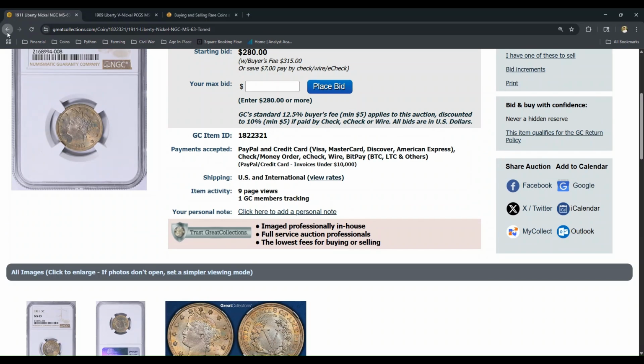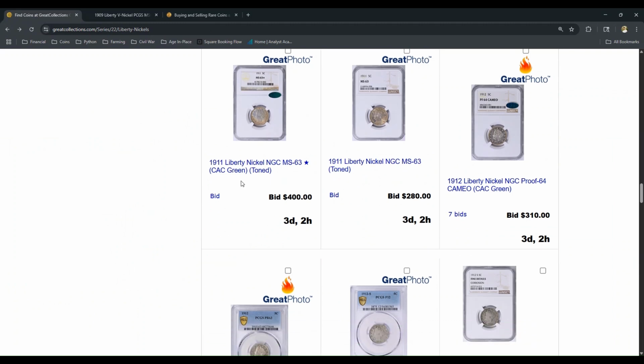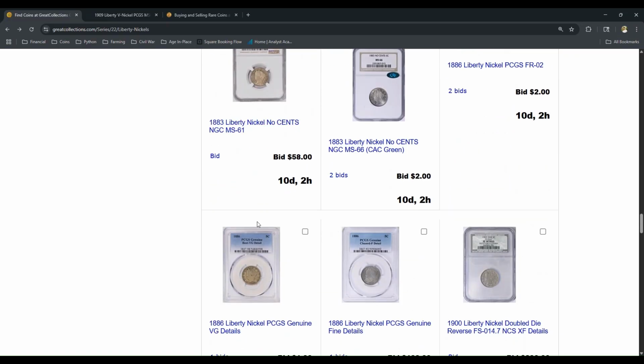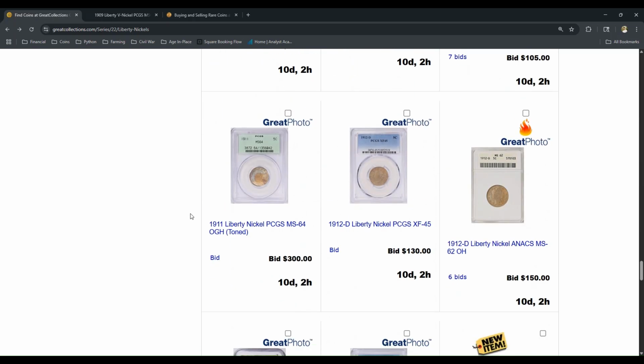I'm not trying to talk down about everyone's coins on here. I'm not at all. It's more just would I go after that, and the answer is no. There's another one that's got a lot of toning, pretty common date.